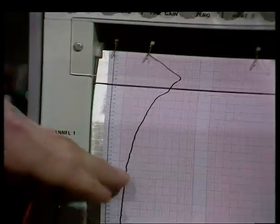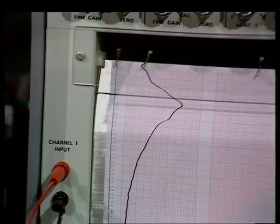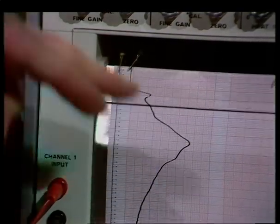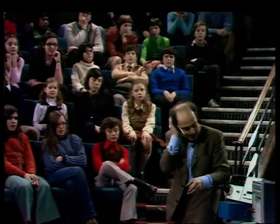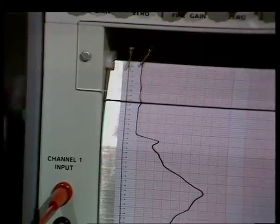Now you see I got into a nasty bump here because the deoxygenated blood from my legs was getting around to my ear and was being measured by this. I'm now taking a few deep breaths, and quite quickly my lungs supplied oxygen to the blood again, and my hemoglobin saturation went up again and is now nearly back to normal. Whew.